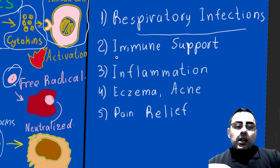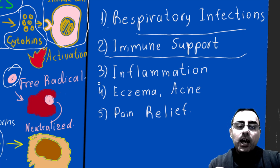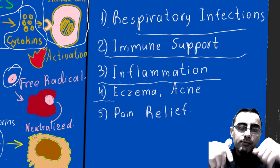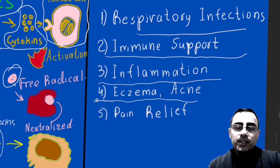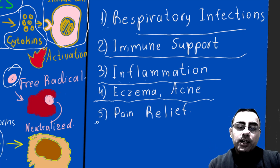Second, Echinacea supports the immune system. It can be used as an immunomodulator or immunostimulant. Third, Echinacea has anti-inflammatory action. It means Echinacea can reduce the risk of many chronic diseases which are caused by chronic inflammation. Fourth, Echinacea's topical application, it means local application, for example on the skin, can have some degree of effectiveness on eczema, acne, and other skin diseases. And Echinacea in traditional medicine is used as a pain reliever.